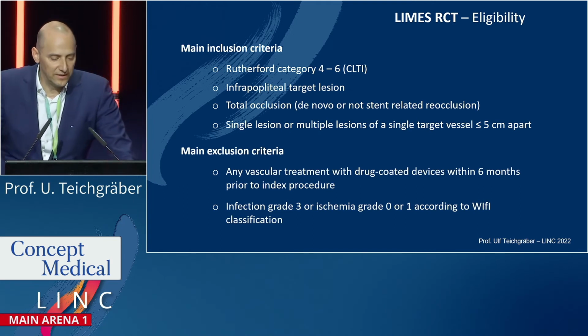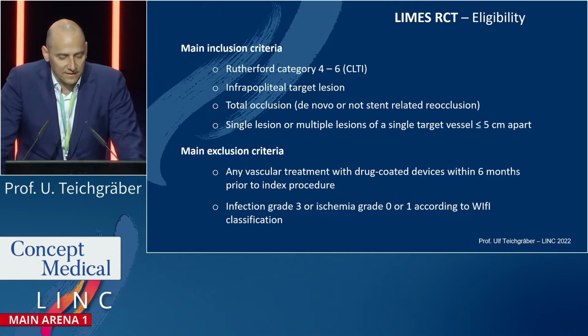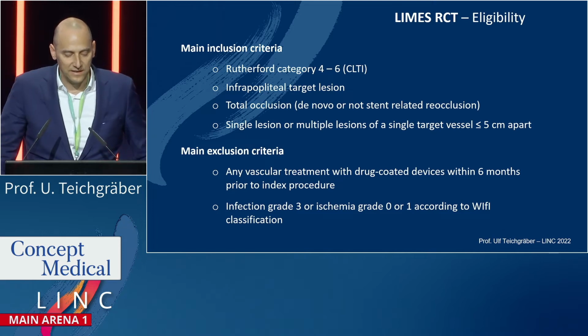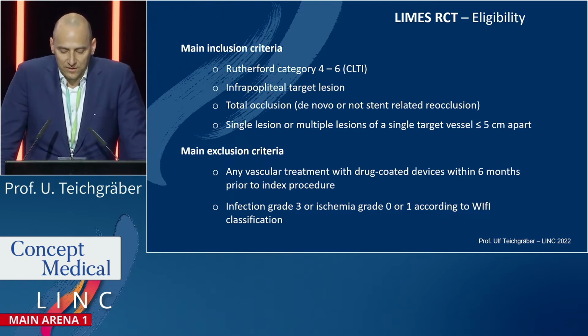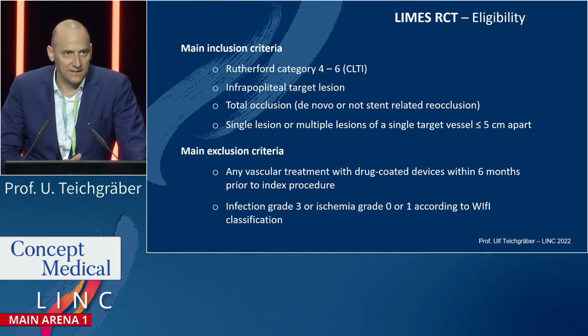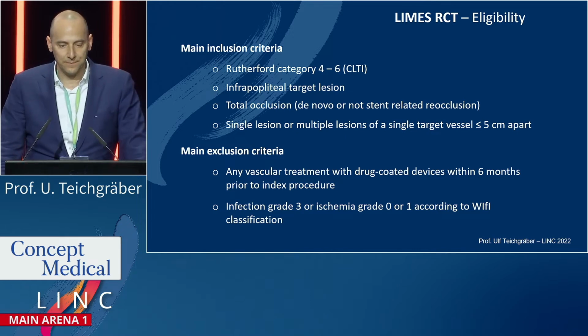As exclusion criteria, the main one I just mentioned is endovascular treatment with drug-coated devices within the 6 months prior to the index procedure. Something we still want to change in our protocol with the next amendment is the infection grade 3. This will remain, or ischemia from grade 0 to 1 according to the WIfI classification. This is a little bit disturbing. I think we will then restrict the exclusion to infection grade 3.